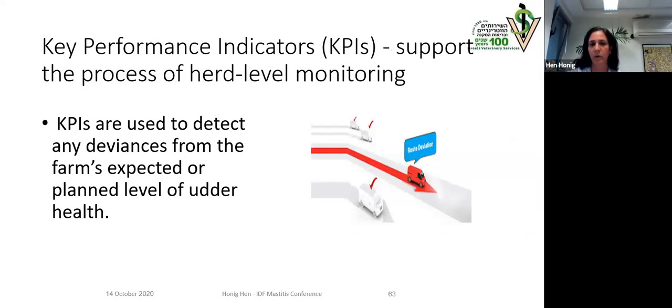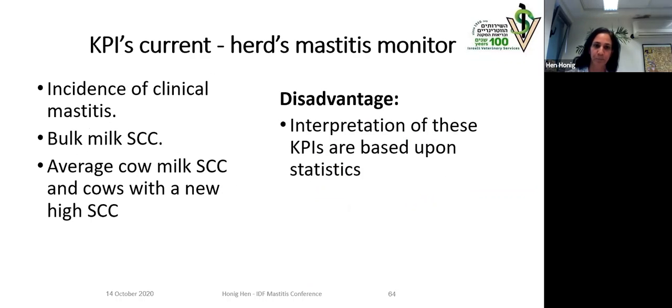So when we look at the herd level, we want to use KPIs. Let's take a moment to understand what a KPI is: key performance indicators, which support the process of herd level monitoring. The KPI is used to detect any deviation from the farm's expected or planned level of udder health. So we create for each farm what we expect the farm should get, or what the farmer and the veterinarian are trying to achieve. And for every deviation, we define the level of deviation, and then we say, okay, the KPI is not as we accept it, and we have to respond.